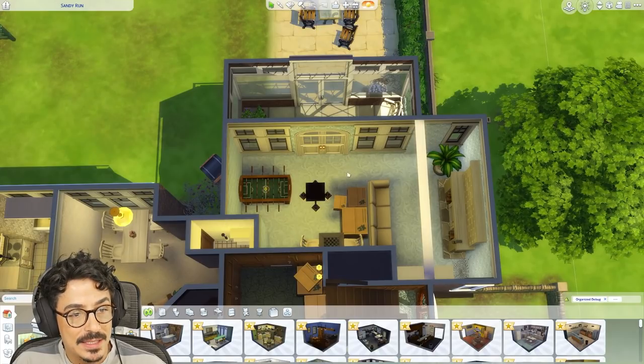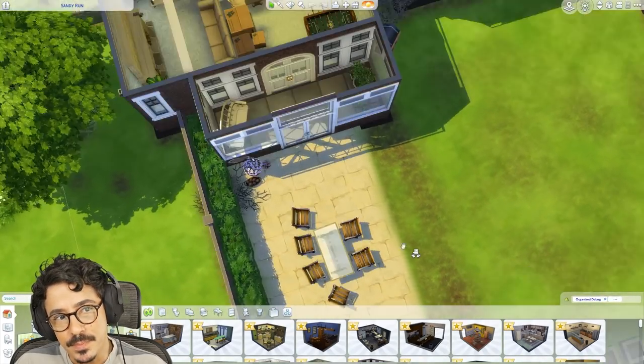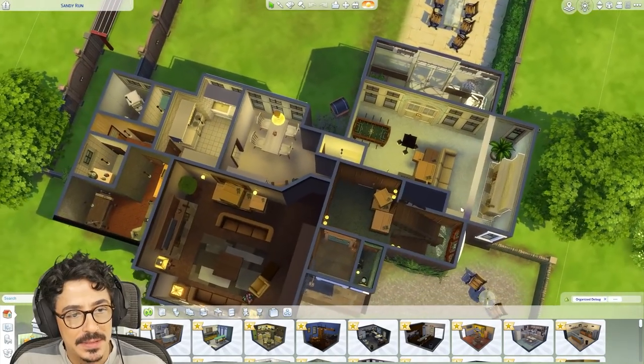And I might even make this the dining room and make the big sun house a bit longer. I think we're going to do that. Yes. So we can have a nice bigger sun house.